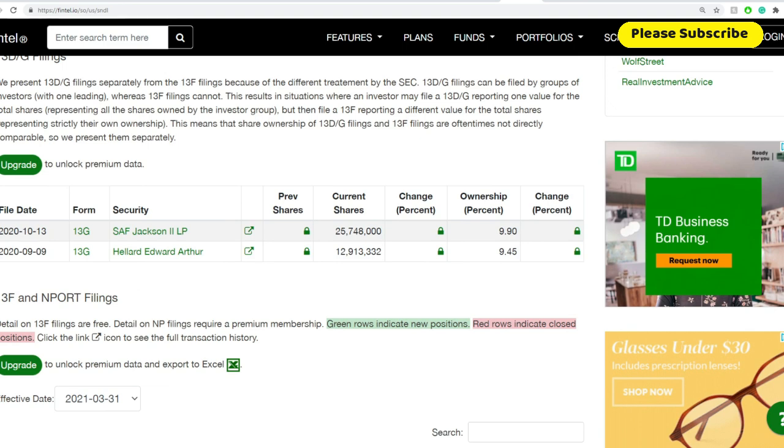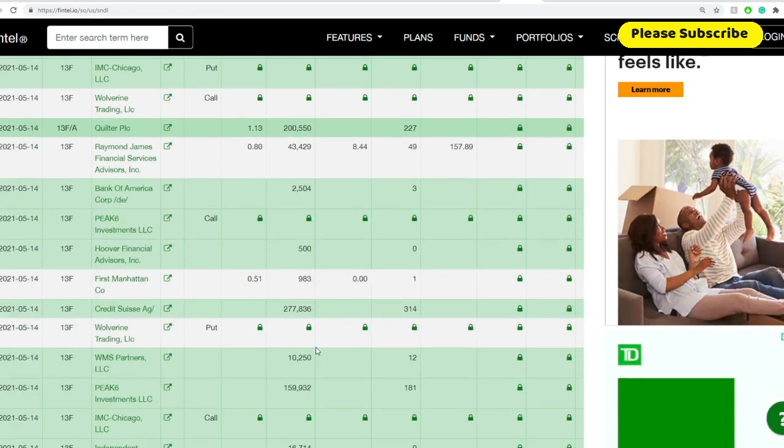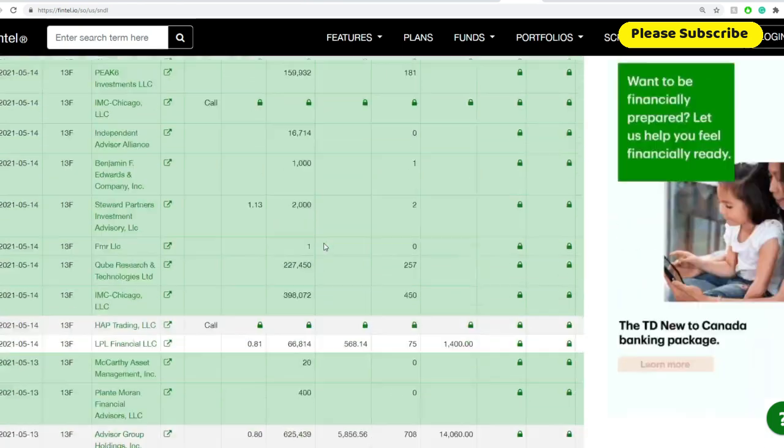Now, quick thing about institutional buyers. They've been a little bit on both sides. So you see Wolverine Trading adding 620,000 shares, HAP Trading adding 641,000 shares, and so it's a little bit mixed on both sides, but mainly bullish. At least for the month of May, they've been really bullish over bearish.